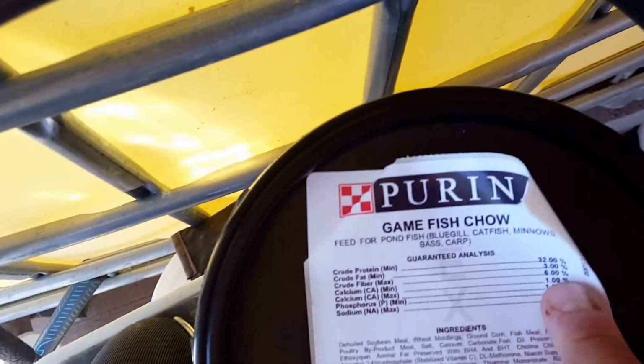I'm still feeding the flakes to the goldfish. They seem to like that, and the smaller catfish seem to like it too. They pick up any pieces that fall to the bottom. But I've started using this. I found this online.